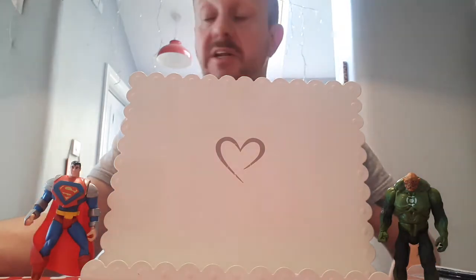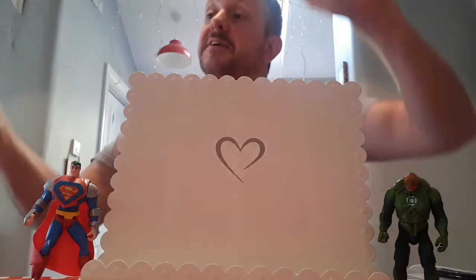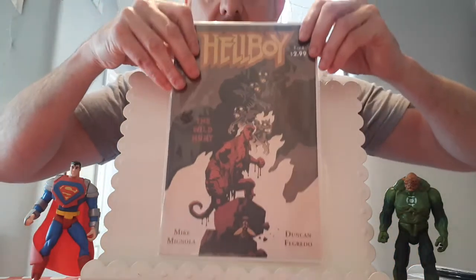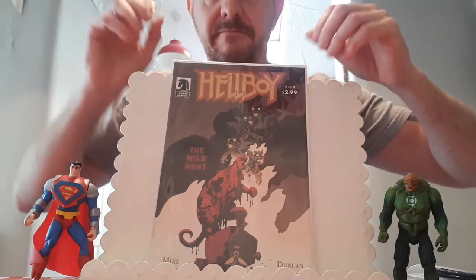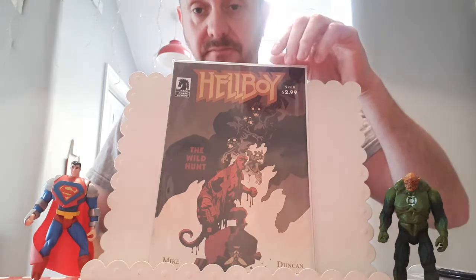But this is another one of those. It was only an 8-issue miniseries, so for £1.50, I'd like to complete this miniseries at some point. This is Hellboy: The Wild Hunt, issue number 5. Seriously, guys, if you haven't seen that film, give it a go. Good stuff.